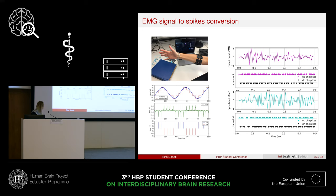Just to show you, this is our chip. This is the chip I showed before. Inside here, there is not only one single chip, but four of them. So here you have a multi-core, multi-chip system with 4,000 neurons and with online learning.